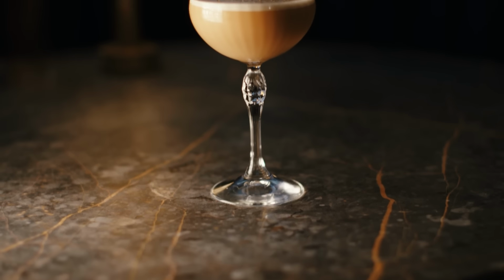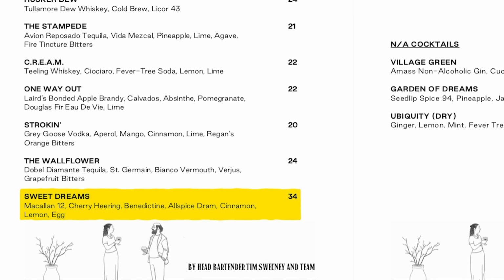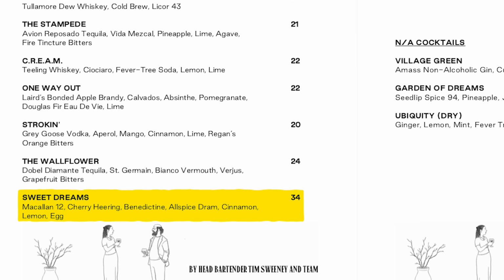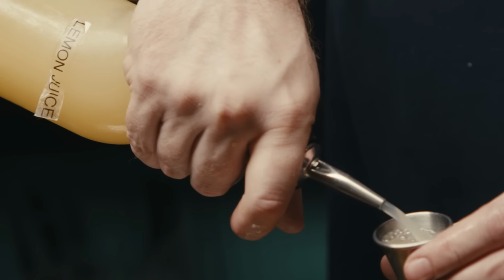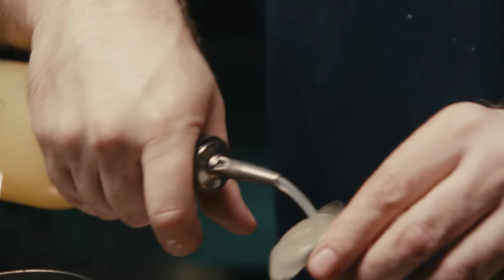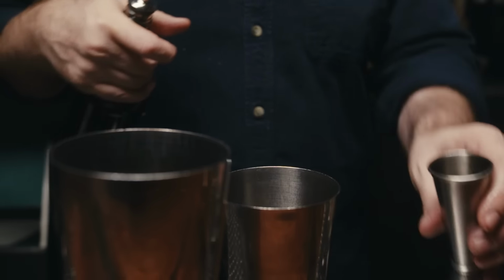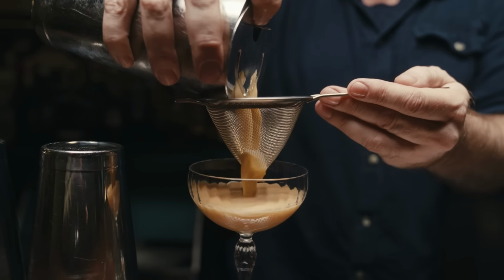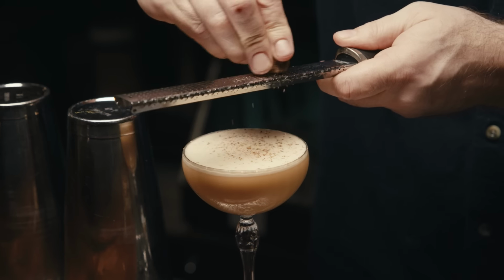Sweet Dreams is named after the Eurythmics song. Most of the cocktails on our list are named after bands or songs that were featured at Radio City Music Hall at one point in time. So the Sweet Dreams kind of tastes like a holiday cocktail to me. It has a whole egg in it. It's got lemon juice. It's got the herbaceousness of our liqueurs there. It's got the sweetness of the cherry herring, and it's got that peat of that scotch all going for it. It's got nutmeg, it's got cinnamon. It's basically like a wonderful, wonderful eggnog.